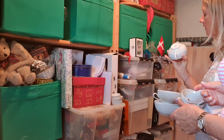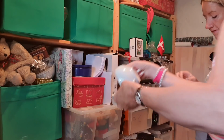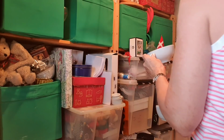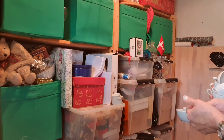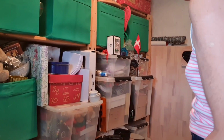Right. And these can go? I think. Is it soup tureens? Yeah, because I have ones that I use already. Yeah, these are nice. Yeah, but I have other ones. Okay, so those are giveaway. Although I do like them. Well, you can put them on probation. They don't have to go.